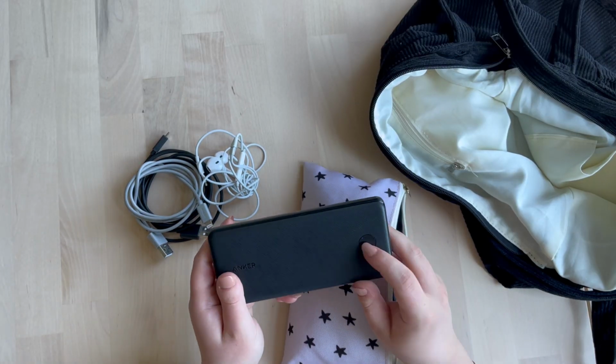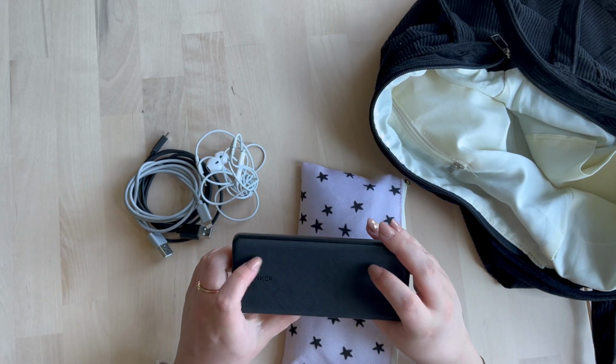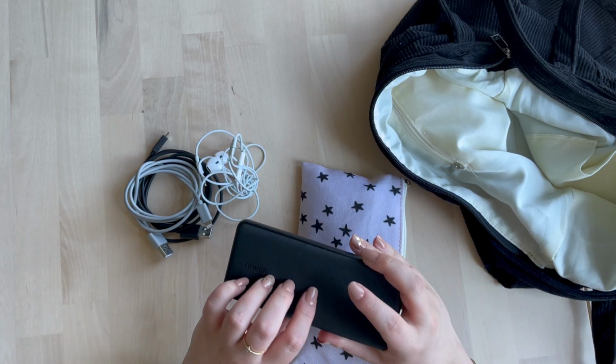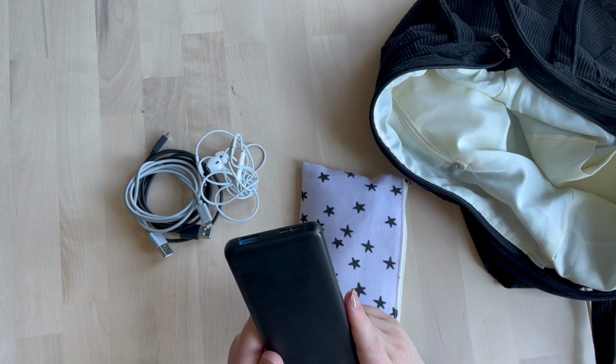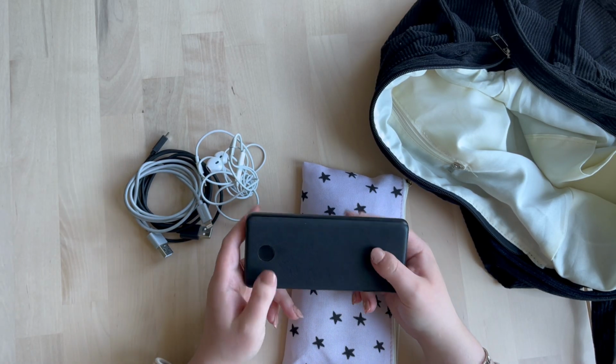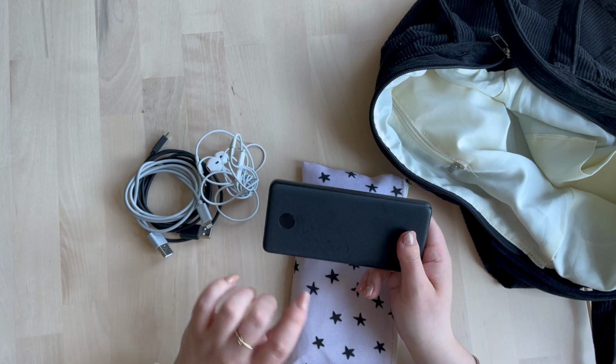This is an Anchor charger. It's actually really low in charge. I've had this for years and years and years. I don't even know if it says in here when it was made. I don't think it does. I bought this when Pokemon Go came out. That's how I remember it.